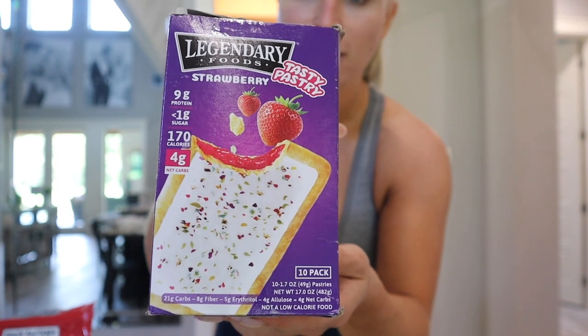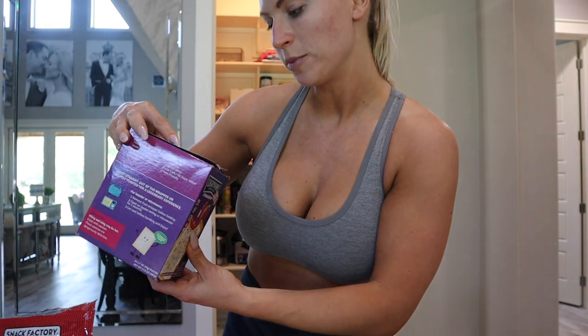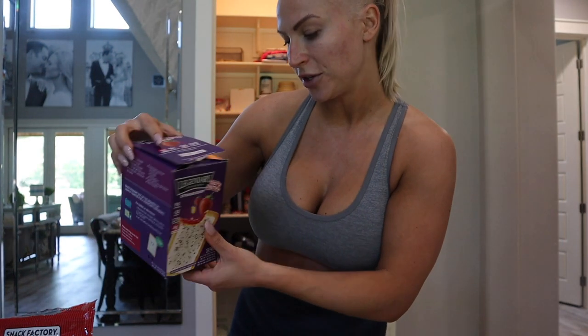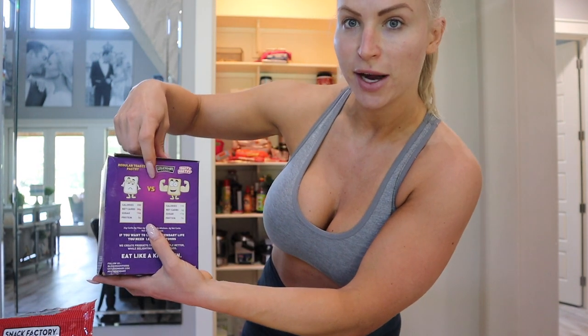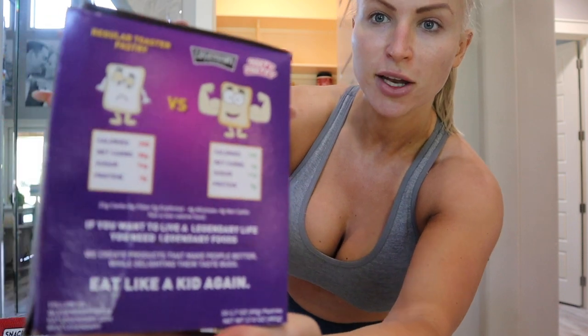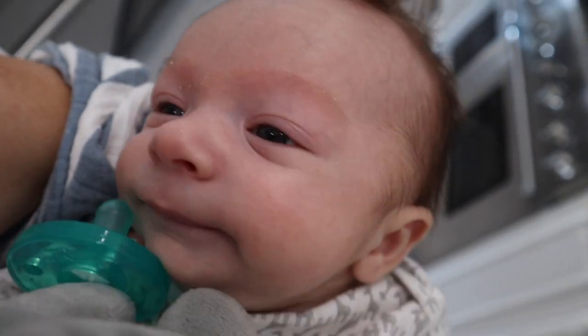Okay, this is what I enjoy as a substitute instead of a Pop-Tart because it has 9 grams of protein, 4 grams of carbs, less than a gram of sugar, and 170 calories, and it's gluten-free. So you'll see right here the way it compares to a regular Pop-Tart, and you can see that if you click it on the Amazon information as well. So I do love these. I love them warmed up and then spray a little bit of spray butter on them.